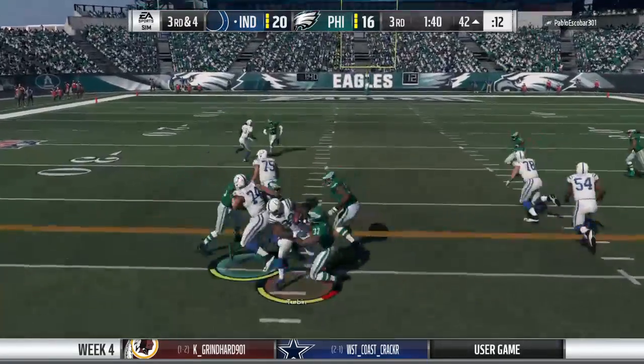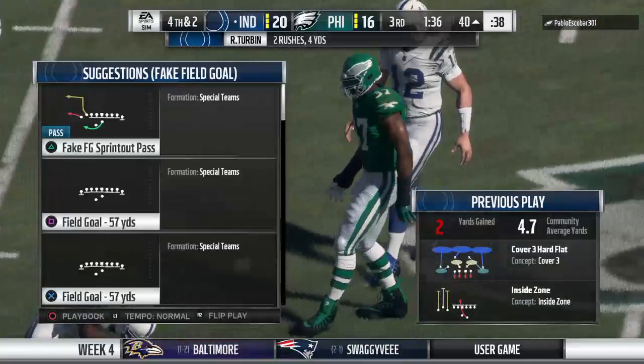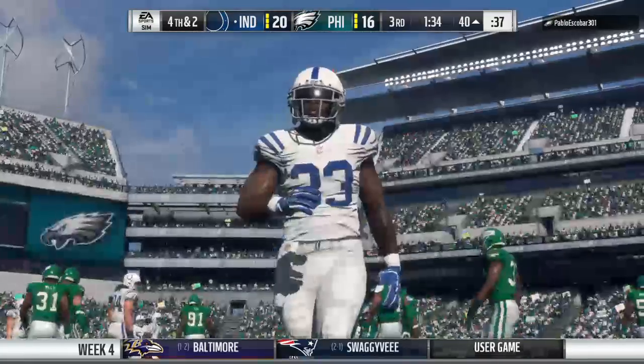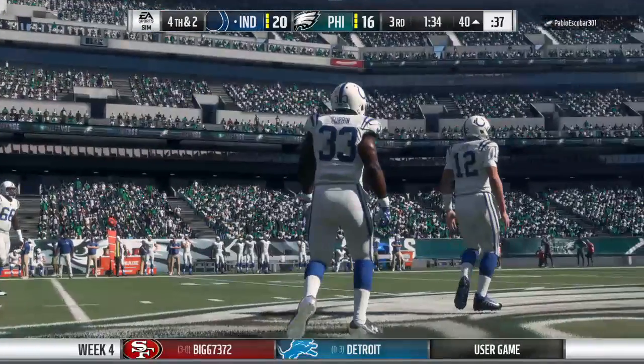They'll run it now out of the gun. And he'll take this one down to about the 40. 2 yards on the pickup there. It's 4th down. Now, that was a big-time play by the defense. They as well knew where the first down line was, and they didn't let them get anywhere near it.